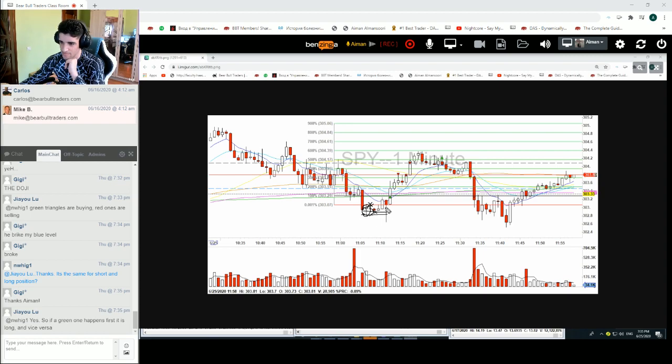We're having a fake breakdown. Immediately gets bought back up, closes as a hammer, and I would have re-entered here, and you actually took your entry right there. This is a perfect entry right there. This would be my stop loss. I'm not sure what your stop loss was there, but this would be definitely enough for a stop loss, and then you're taking partials all the way up.